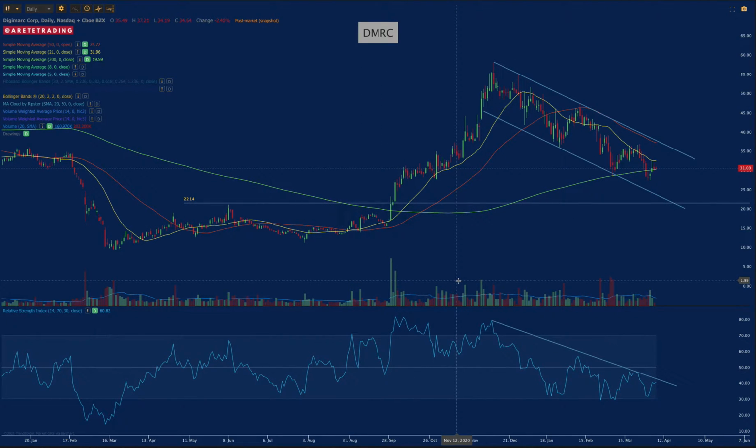Okay, that puts me at $22 below the 200 day. So as everybody's aware, the 200 day is the last bastion stand for the bulls, meaning if you break the 200 day, the bulls have given up on it. Everybody's basically given up on the stock.